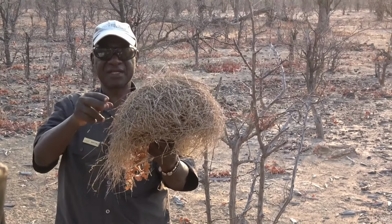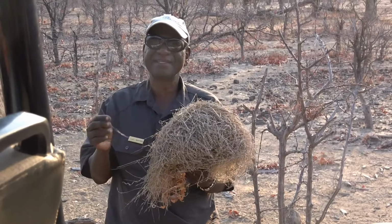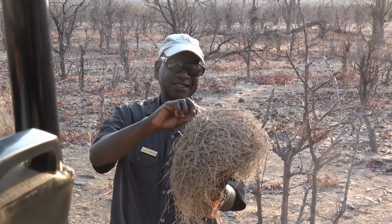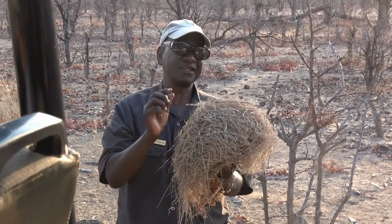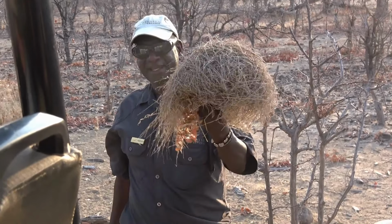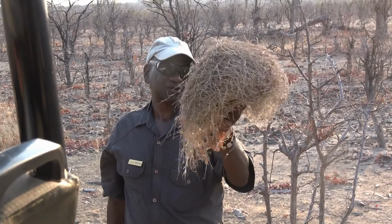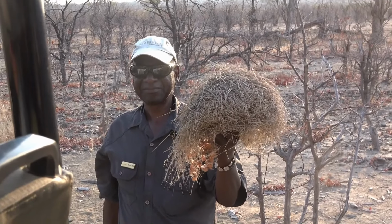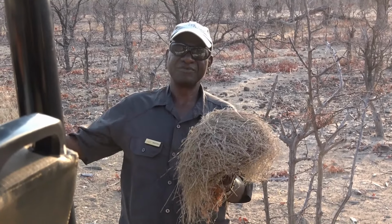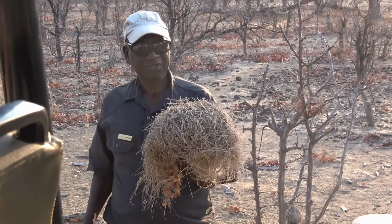Now, these are made out of dry grass. They don't use green material. This is why they are bad constructors. They just come and shove it in and get another one, shove it in and make this nest. If you're looking at them, they almost look the same. They don't use green material like other weavers. So they're not very good.